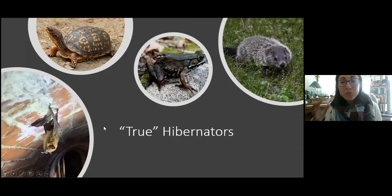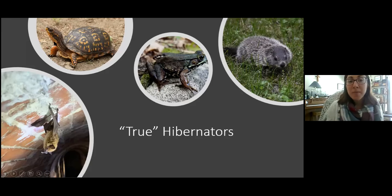Okay, so we have some true hibernators. So these are critters that are totally asleep for the winter, right? You can poke them and they will probably not wake up, like woodchucks, turtles to an extent, box turtles particularly. They'll kind of burrow underneath some leaves or under a log in the forest, and they're totally asleep. Same thing with frogs. Some frogs are under the water.